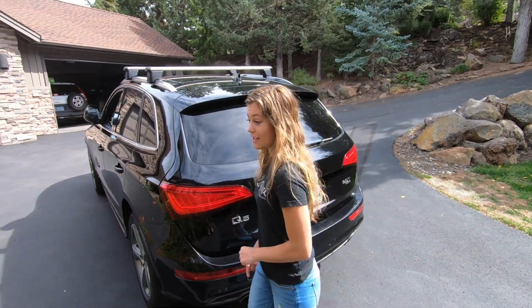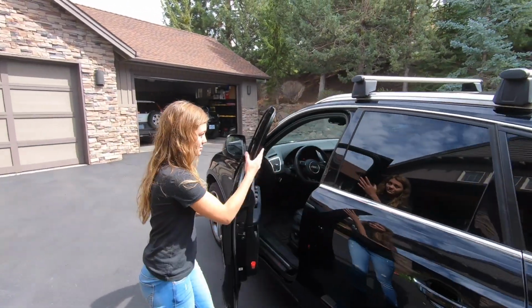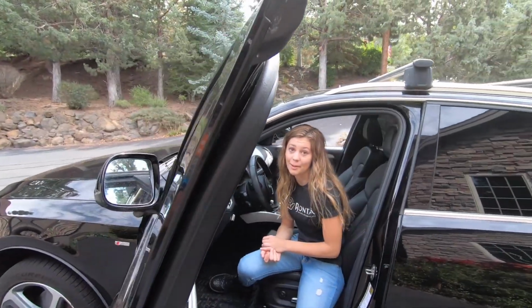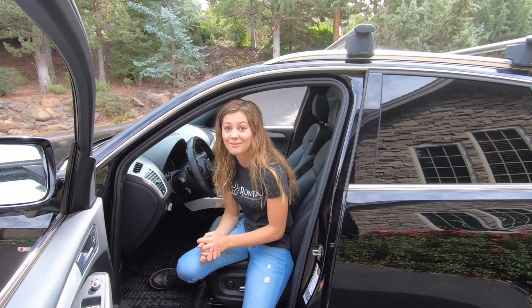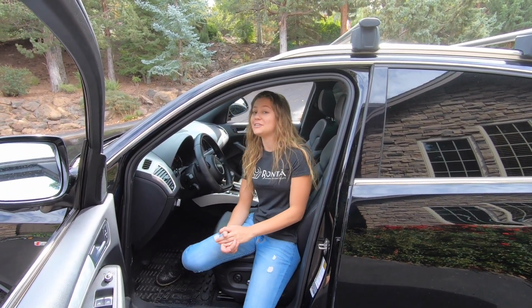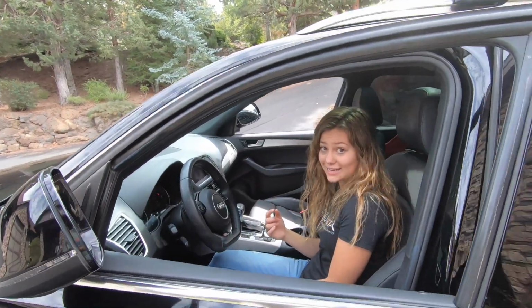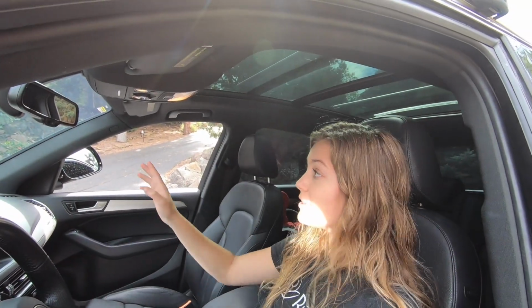So then, if we want to hop inside of the vehicle, I'm going to show you normally my favorite feature about cars. I will not buy a car if it does not have a sunroof. It is such a big deal to me. It's kind of silly, but I was really excited the first time I ever drove in this car, just because it has such a long sunroof.